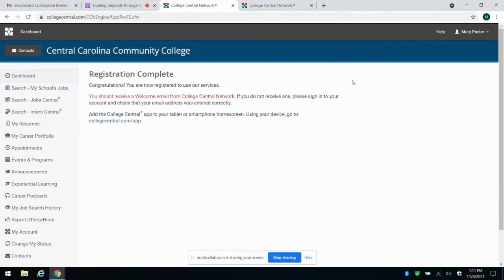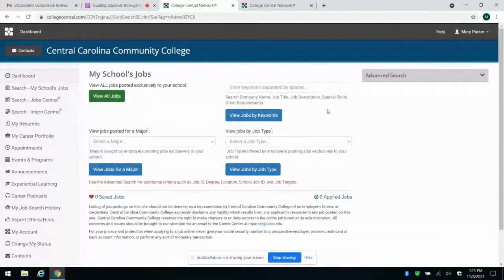So now that we're signed on and we're registered and we're inside, this is what the students are going to see. They're going to see their dashboard. And this basically has all of the elements as to what functions students have available to them to utilize to build their employability skills. So the first thing we'll see is search my job. I'm going to try to go through these rather quickly so that you can get an example of what each tab represents and what it offers as far as a resource to students.